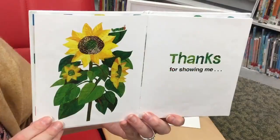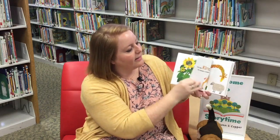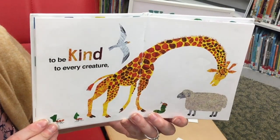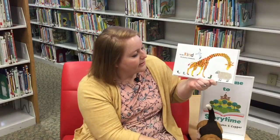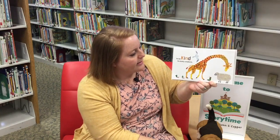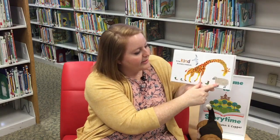So here we go. Thanks for showing me, you see the beautiful sunflowers? To be kind to every creature. Can you guys spot the very hungry caterpillar in this picture? He's with a lot of his animal friends. There's a giraffe and a bird. And there's a little sheep like we saw last week on the farm.